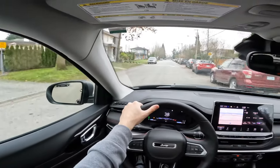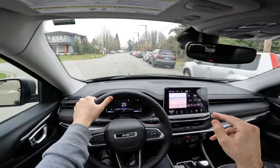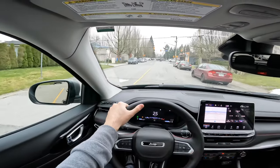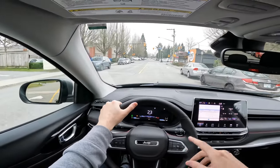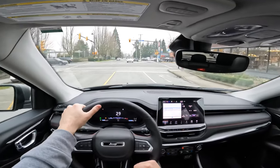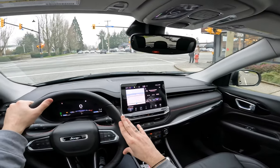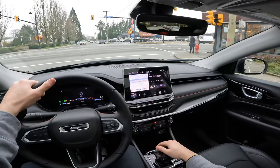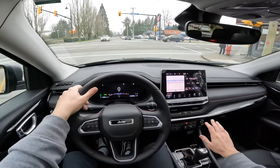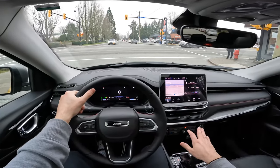We are now on the road, heading to our destination where we are going to do the full interior and exterior tour of this beautiful 2022 Jeep Compass Trailhawk. Like I was saying in the beginning, I've been waiting and I've been super excited to do a video on this because, to be honest, this might be one of the most impressive SUVs out there for its price. This car is around the $44,000 Canadian dollar price range, and I can't wait to go through this entire car with you guys because I'm still blown away when I first saw these land on the lot.